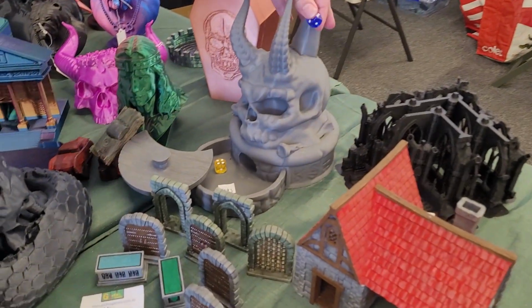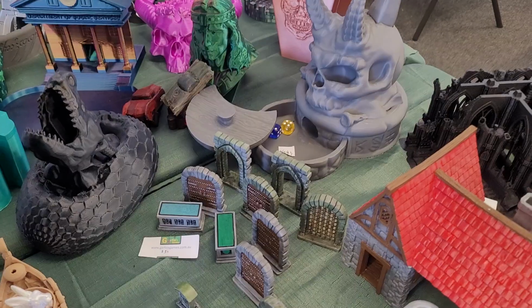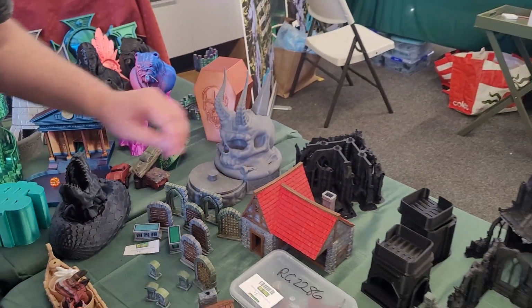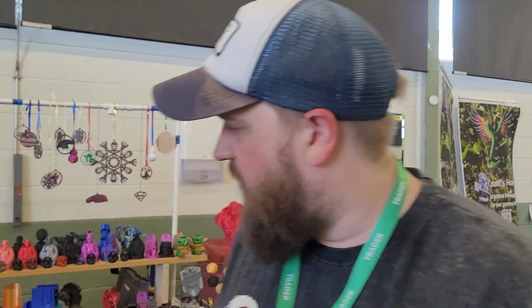a secret dice tower for rolling your dice in secret, especially when the dice sometimes disappear, but then it's a mystery. And that's pretty much it on my table.